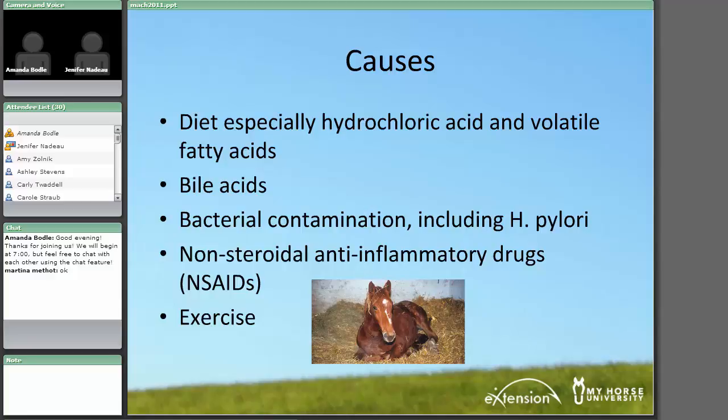Now we're going to talk about the causes of ulceration. The first one we have is diet, especially the presence of hydrochloric acid, which we know helps to lower pH, and volatile fatty acids. So basically what happens in this case is that we get a permeability to hydrogen ions. A lot of times this will happen, for example, if a horse is fed a high starch meal, we might get a decrease in gastric pH.